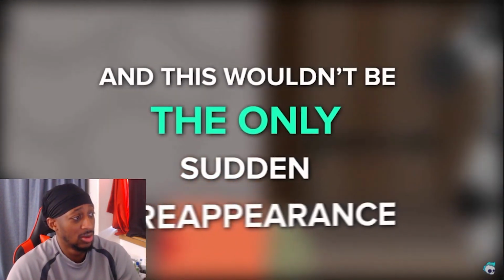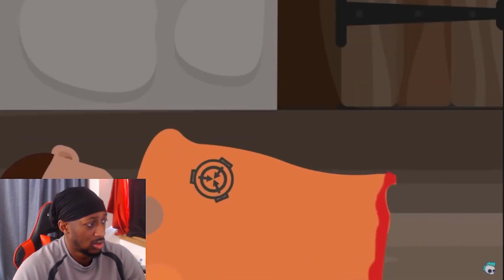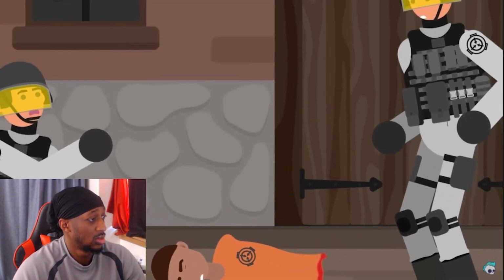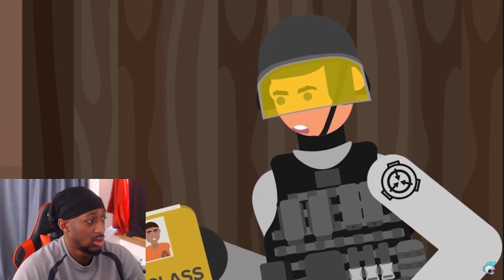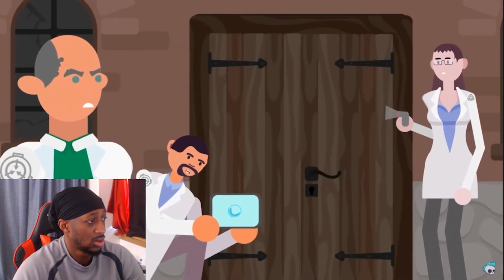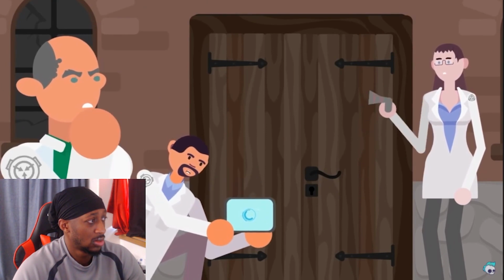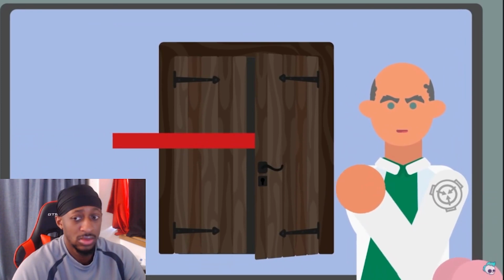Wow. And this wouldn't be the only sudden reappearance. 2 days later, a second body missing parts appeared in front of the door. Jeez. This was quickly identified as one of the original 12 test subjects who opened the door. Foundation scientists were once again sent to the site to explore the space-time anomalies, and it was becoming clear that what went inside the door didn't stay there.